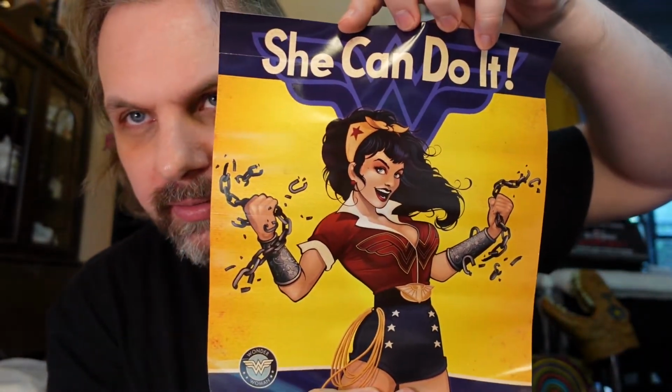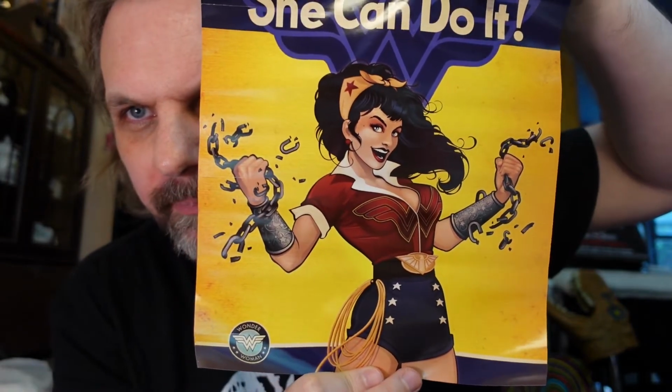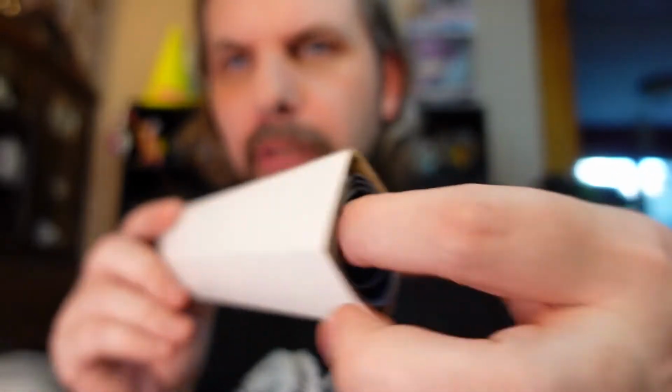She can do it. That's like Wonder Woman, but Bombshells. I think they had a line called Bombshells where they all looked like kind of pinup girls, sort of, or from a much older time. I don't know if it was a comic or what, but I remember seeing it. They made Pop Vinyls of them. I've seen it on different merchandise. Kind of a cool look. And another one.